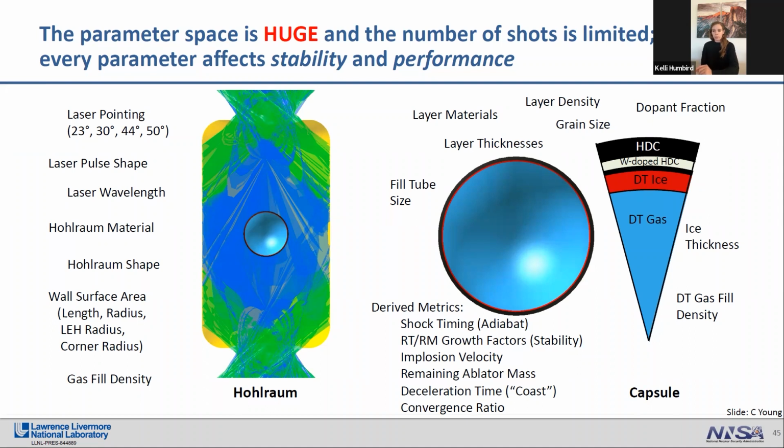There are tons of parameters that you have at your fingertips as a designer, and it's really a prohibitively huge design space. And we've only done 100 experiments at NIF, so we've only explored a very, very tiny fraction of the possible combinations of target and laser pulse. Next slide.